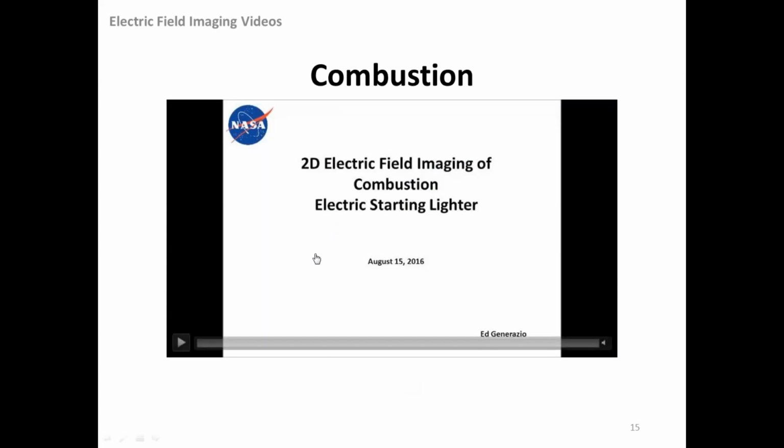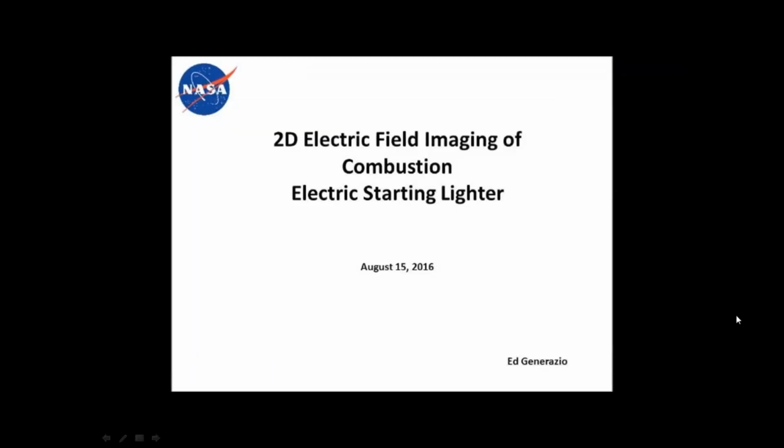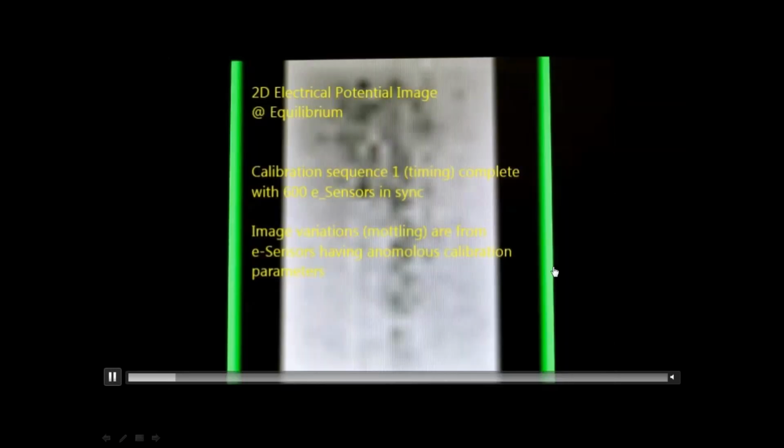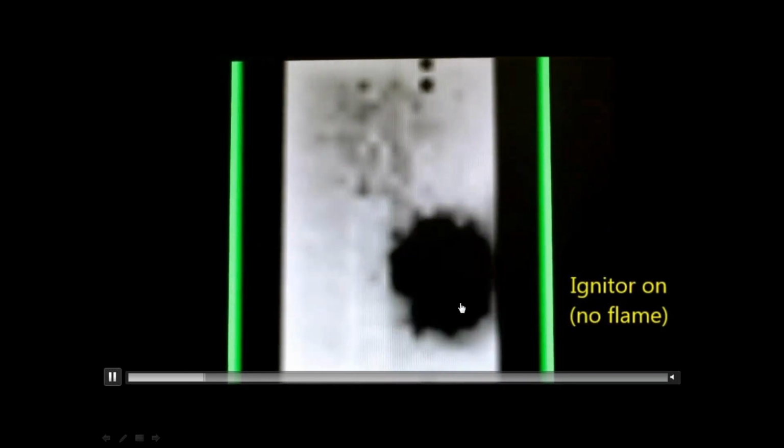Combustion also has charged particles, so I wanted to look at that. I started out with just a conventional electronic lighter. These are some of the systems where you have plasma electron densities. I'm going to look at flames. And here again, you see those failing sensors up here. This is the lighter trying to ignite. It didn't ignite. Here's the lighter again trying to ignite again. And here's the ignition, and you're seeing the flame, the area of the flame.